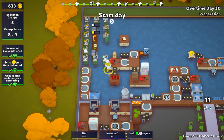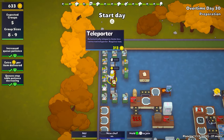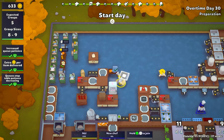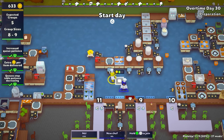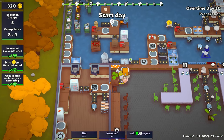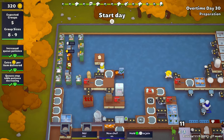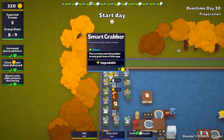We've got one rogue teleporter that you just purchased. And we have another one we can buy for 313. Yeah. So I think we can bring pancakes down as well. Pancakes down here as well. Nice. Bye-bye this. That's going to be number 7. And then we just need another grabber, right, to grab the pancakes off of their thing. And pancakes are already like double benched. Yeah. Okay. So good.